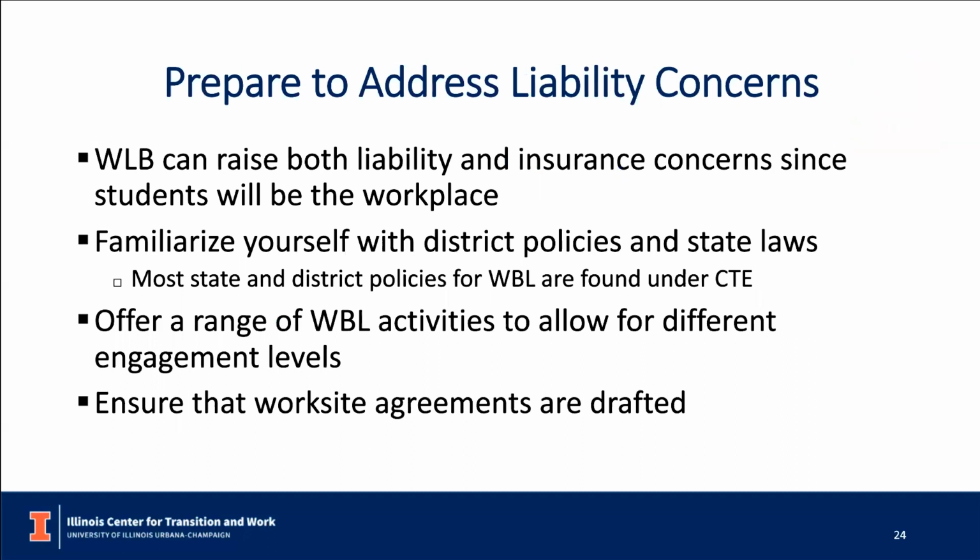The pink elephant in the room, and it always seems to come up with every business I've encountered, is this liability concern. There's always a question about what if they get hurt? What if something bad happens? Of course, we want to protect our students and make sure everyone is safe. Yes, absolutely.